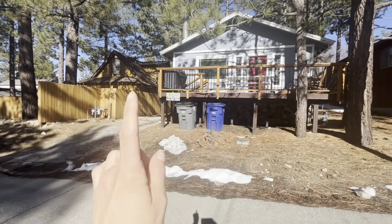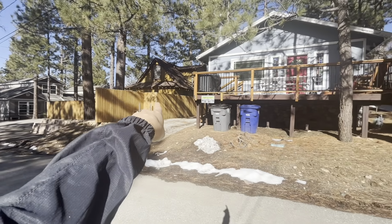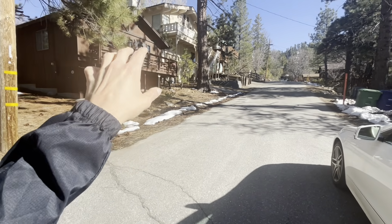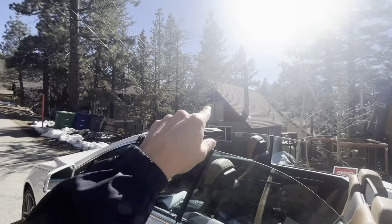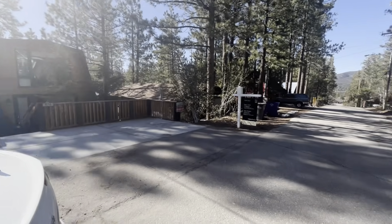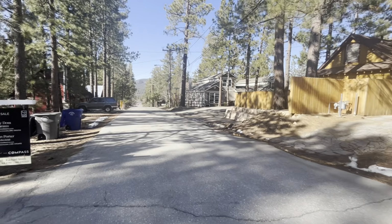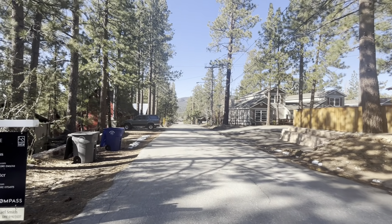So you've got a vacation rental across the street, a vacation rental right here. Looks like a second home. I think I saw a rental sign there the other day and a rental sign here as well. So lots of rentals in the neighborhood. Right where you could hear that fire engine, that is the boulevard.